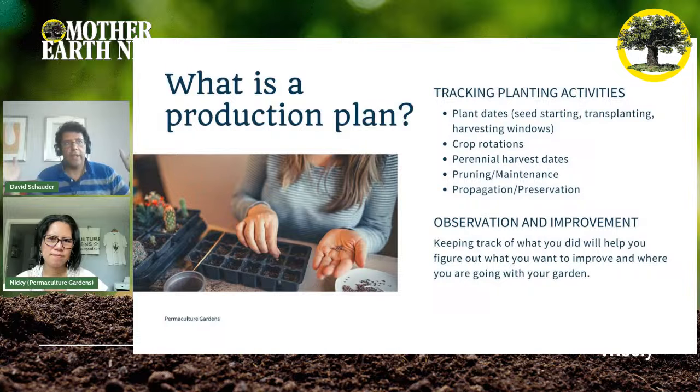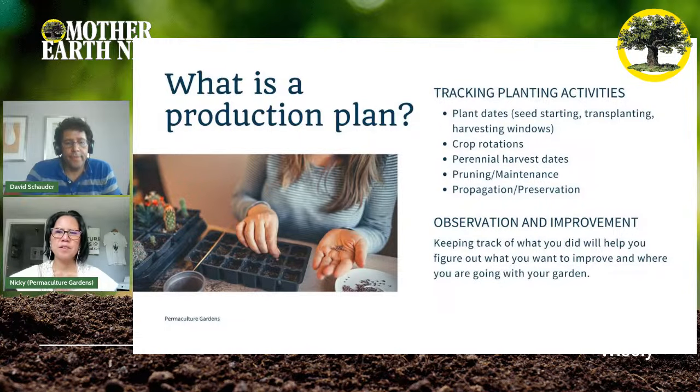You can take observations about what happened, versus whatever your plans were, and then use that for following years to get a more bountiful harvest. Yeah. So observation and improvement, like Dave said, is going to help us remember not to do the same thing, not to plant the same variety, not to plant it in the wrong spot. And that is one of the bases of any permaculture design.